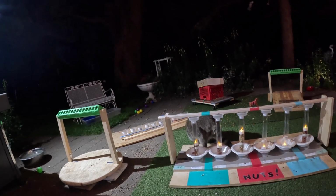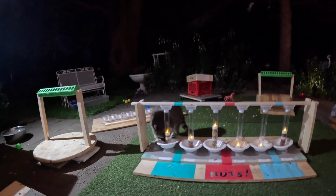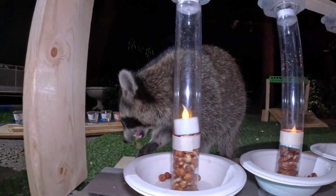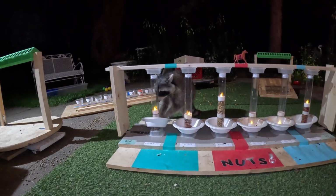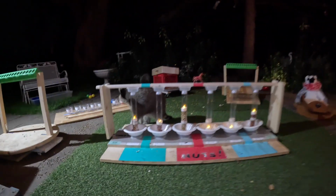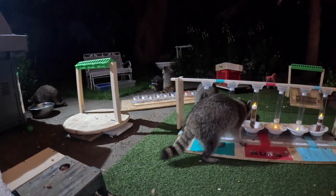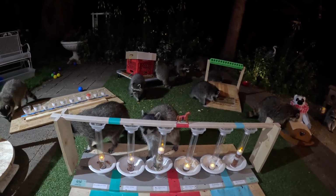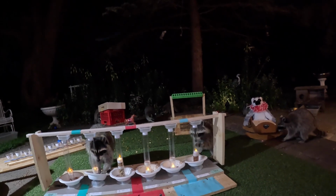Those hazelnuts are so close to crossing the finish line. I'd say it's a couple nuts away from it dropping. Yep, it crossed the finish line. Hazelnuts take fourth place. There we go. Fifth place goes to the almonds.